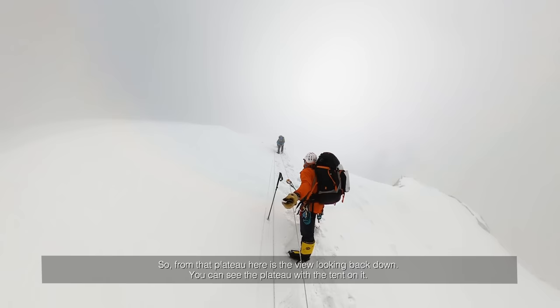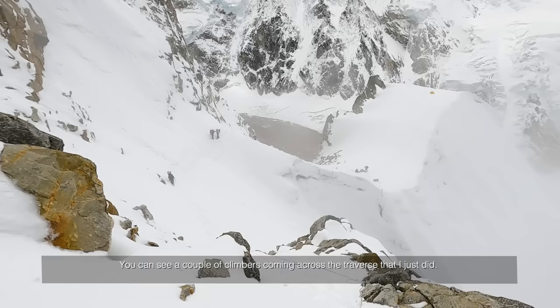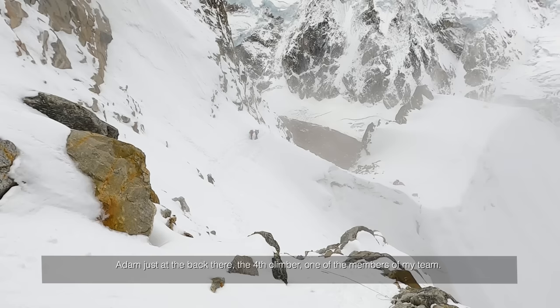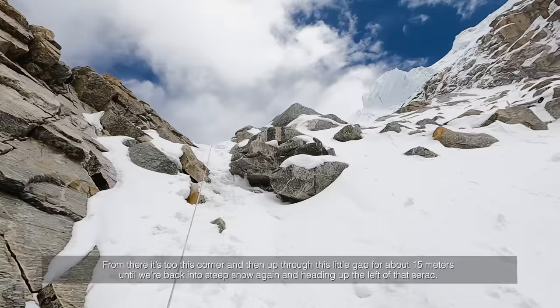So from that plateau, here's a view looking back down. You can see the plateau here with the tent on it. And you can see a couple of climbers just coming across the traverse that I just did. Adam just at the back there, the fourth climber, one of the members of my team. And then from there it's to this corner and then up through this little gap for about 15 meters, until we're back into steep snow again and heading up to the left of that serac.